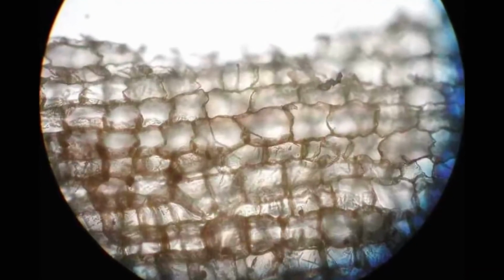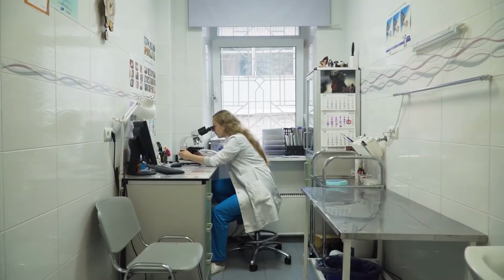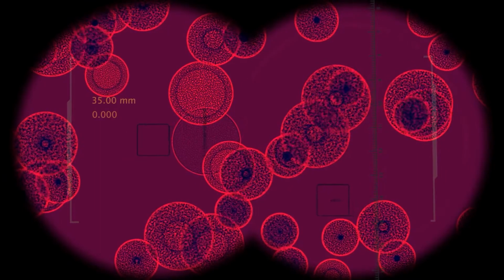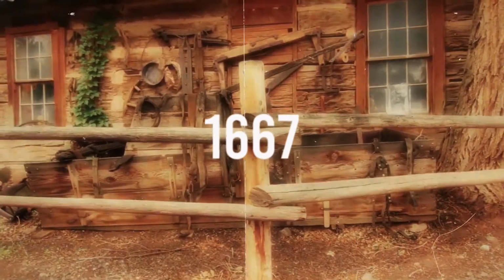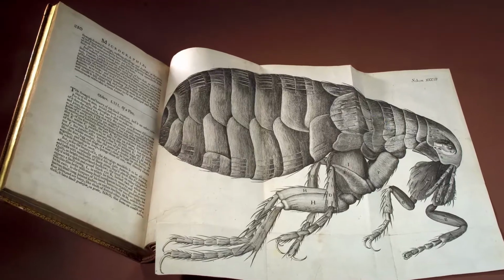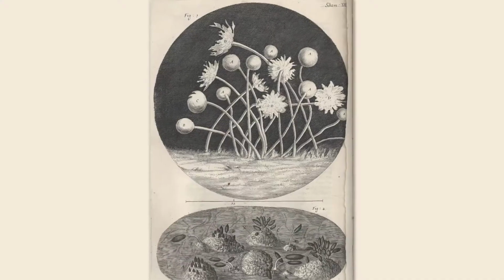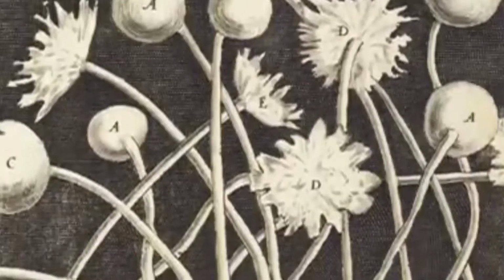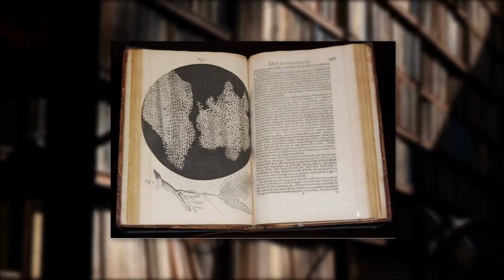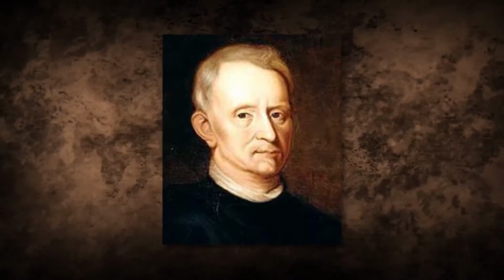Hooke's discovery was a major milestone in the development of the microscope and the study of biology, as it revealed that living organisms are made up of discrete, organized structures. In fact, the term cell is still used today to describe the basic unit of life. In 1667, Micrographia was published by Robert Hooke, featuring a plethora of detailed illustrations of various specimens that he had examined. Among these was a herbaceous plant branch that showed separate segments, which he also documented. These sections were called cells, and Hooke became known as the father of cellular biology.